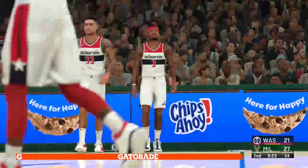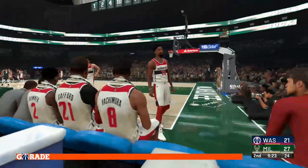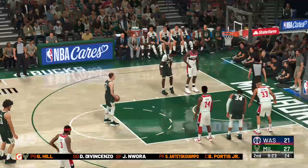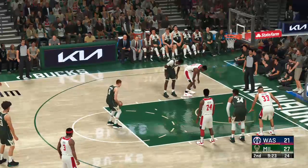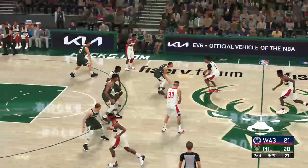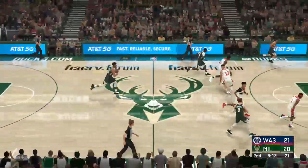First one falls for him, and the Bucks with some changes. Portis comes in for Antetokounmpo, and it's Hill in for Smart. Kuzma's checked in for Washington. Bradley Beal comes in for Dinwiddie. And he makes both free throws. Washington trailing. Antetokounmpo covering, stole it away. Nice job to interrupt the alley-oop attempt.